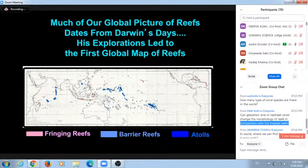He was well aware that the ocean was very deep. At that time, we didn't know the depth of the ocean because they were still using a line to measure depth. So they knew that it was much deeper than what they could measure. But so, the oceans are deep because they are subsiding.